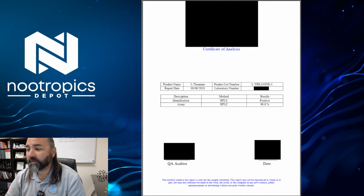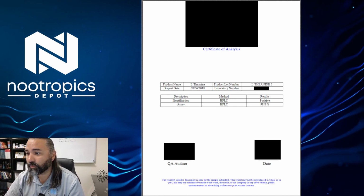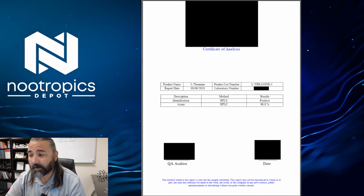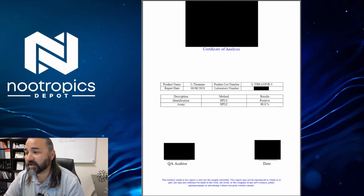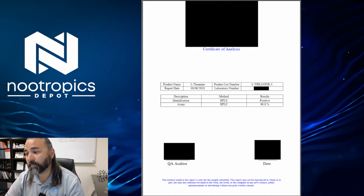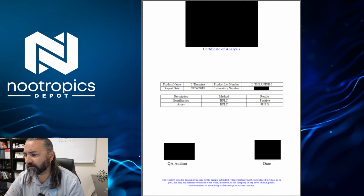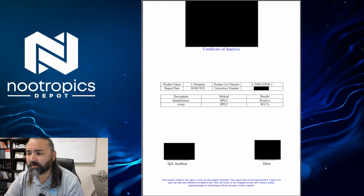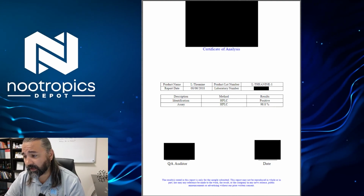For the first C of A, this is a one-page document. I have redacted the document to the best of my ability. My goal here is not to call out any particular company or any particular lab or even any particular product, but rather just highlight the issues that I see with the C of A. So again, this is a one-page document. The large black squares are redacted per me, which includes the laboratory number. I'm not really sure what that is. It's not a common parlance, not an acronym or any type of communication that's typically used, but in the event that it could be used to identify this product, this lab, this company, anything like that, I wanted to pull it off anyway.